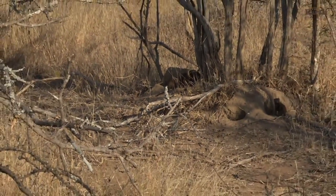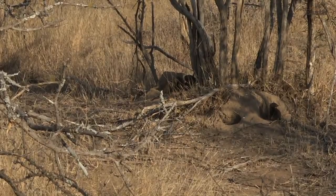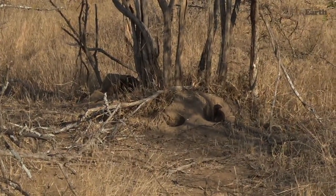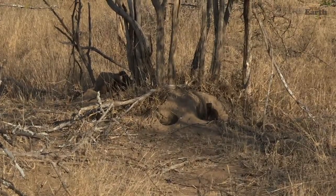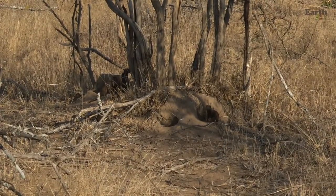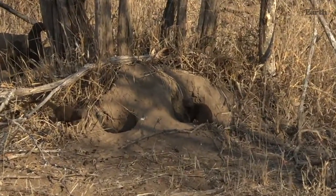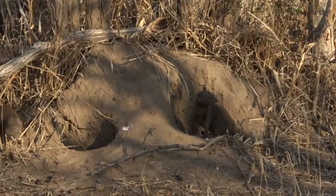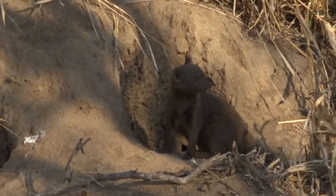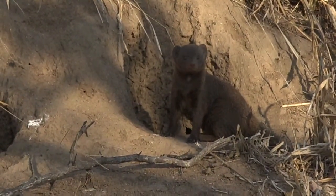Banded mongoose are also quite cute, but they're very, very scarce around here on Pridelands. We see them occasionally, but they're nowhere near as habituated as these ones. They don't usually let us get anywhere close to them. I wonder how long it would take to habituate a mongoose family like the meerkats at Tswalu. That'd be interesting to find out. Does anyone know? I'm not sure. Maybe only a few weeks. I guess you'd have to sit near the den like this and just be quiet and wait for them, and then eventually they would allow you to get closer and closer.